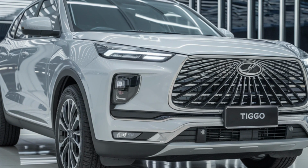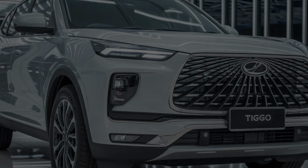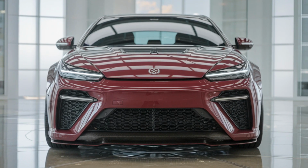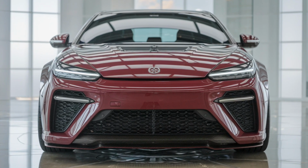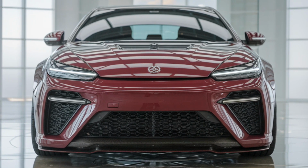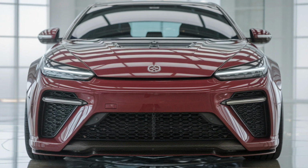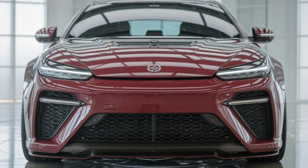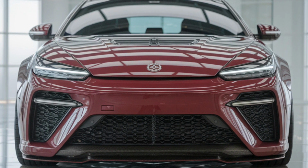In terms of fuel efficiency, the 2025 Chery Tiggo performs admirably, thanks to its advanced engine technology and aerodynamic design. The 1.6-liter engine offers an impressive fuel economy, making it an excellent choice for daily commuting and long-distance travel. The 2.0-liter engine, while more powerful, still manages to deliver respectable fuel efficiency, ensuring that drivers do not have to compromise on performance for the sake of economy.